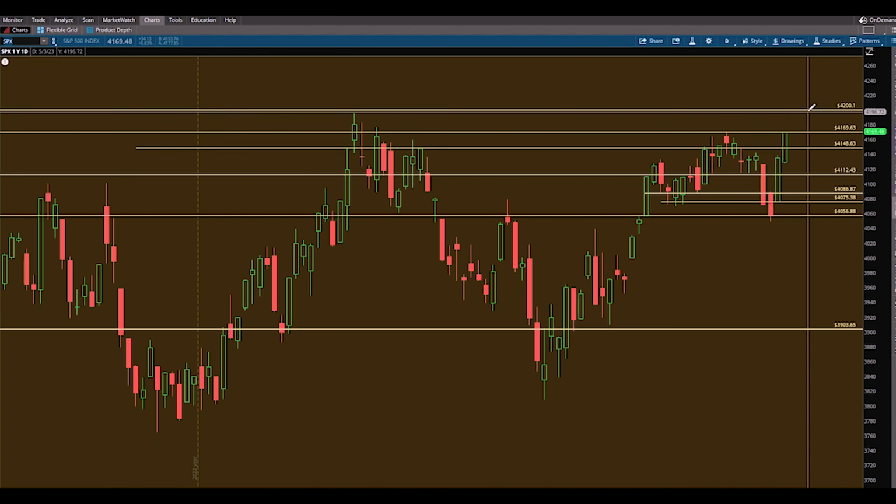Now, I do like this 4200. We'll have to see where it lines up on SPY, see where we're at, but I do like that 4200 for a possible reject. We're getting some strength in the market, so I will be cautious with that. We'll see how we look when we get up there.